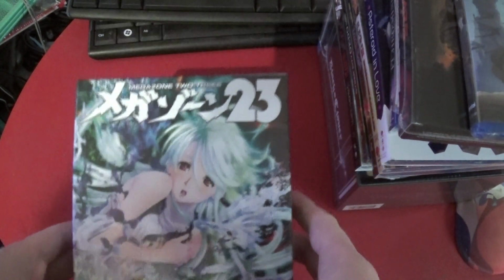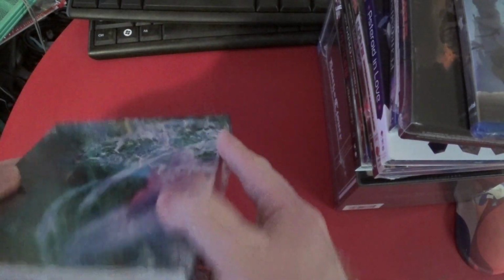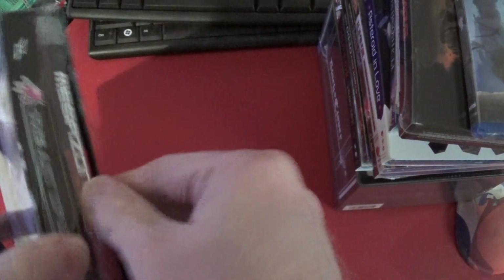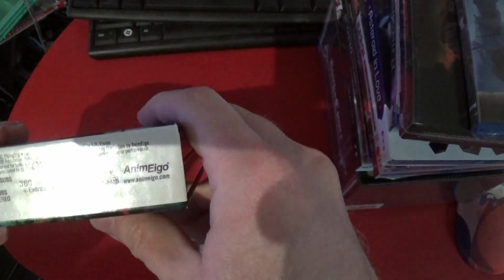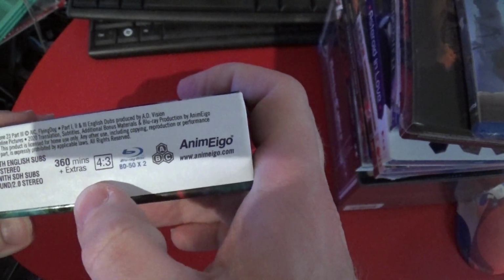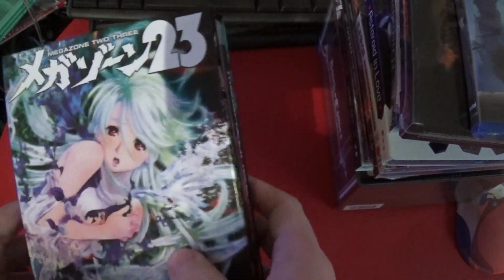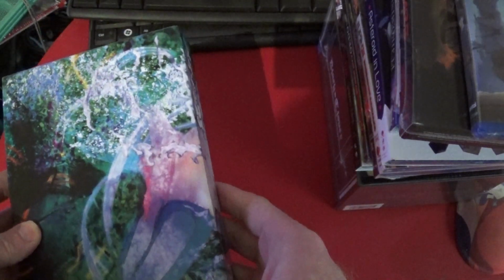So let's begin with Megazone 23 Blu-ray. I think this is the limited edition version that you get for paying more. So let's begin by getting the old plastic off, so that I can look at the bottom. Let me see, this is 360 minutes plus extras, 4x3, which makes sense, it's an older anime. Blu-ray, this is regions A, B, and C, so if y'all are curious, that's actually really neat.